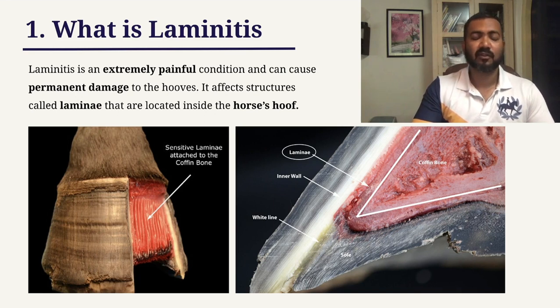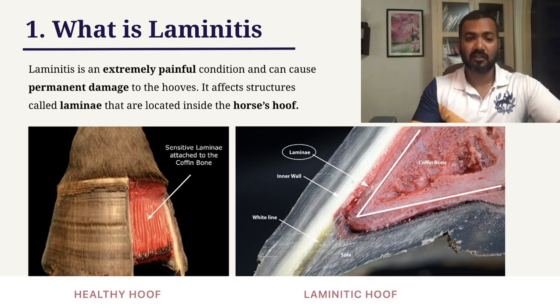It's like a sort of Velcro type thing, and when the horse gets laminitis, these laminae get affected, and they get very highly swollen and inflamed, and they start dying and losing the ability to hold the horse's coffin bone or the P3 bone onto the horse's hoof. So that's basically what the disease is in a nutshell.